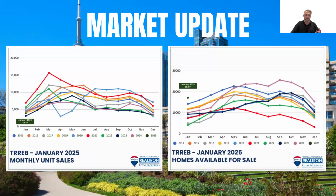As a summary as well, we look at unit sales. Unit sales, as you see here on the left of the screen, is starting off the year at one of the lowest points that we've seen in about the last 12 years or so. Homes available for sale were up at the highest. So it's interesting. If you look at supply and demand, our supply is higher than it's been in a very long time. Unit sales are a little bit lower.